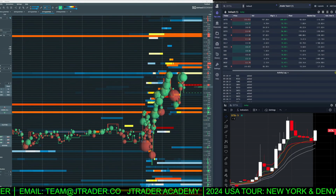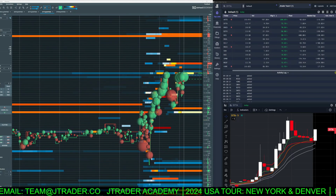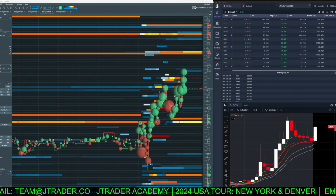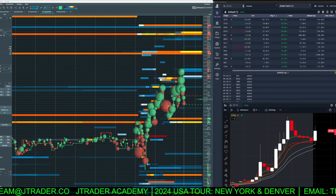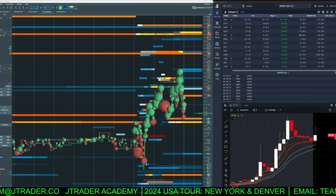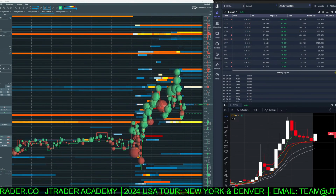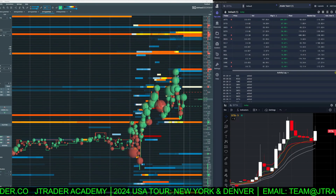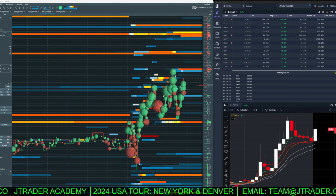Let's see if we can have more extension now. $430, so we want to see an extra push over here. No, I think this will fail now. So big soak and rejection. You can sell more. 420 over here now.